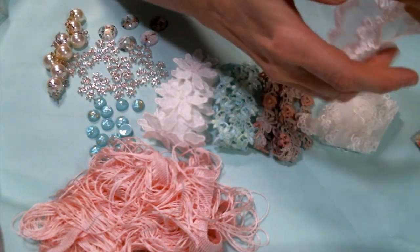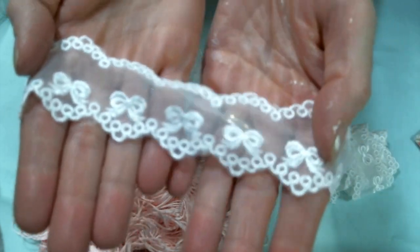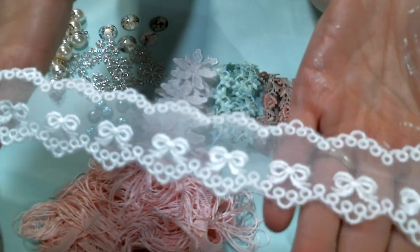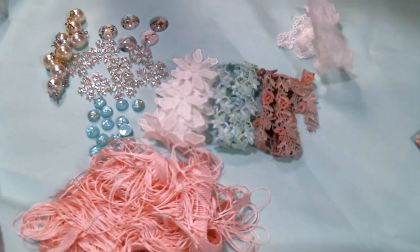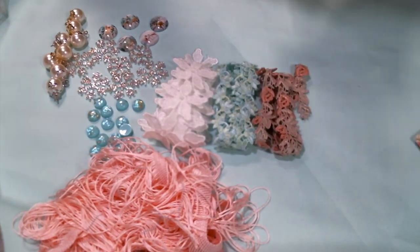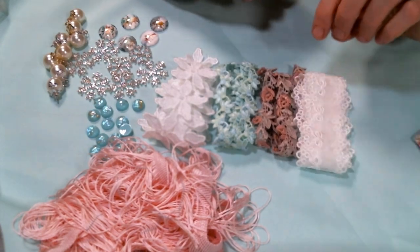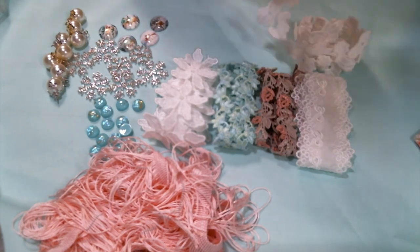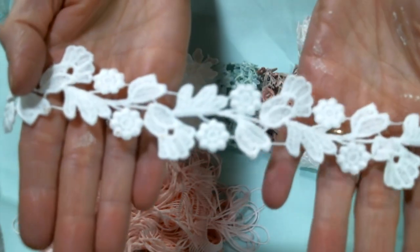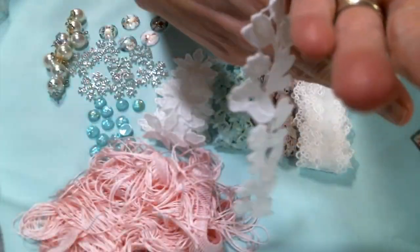And then there is this lovely scalloped netting with the bows. So cute. Yes, please. I love the bows. That is a really beautiful lace. And it's so soft. All right, and then I've got this trim, which is a great snippety snip, also a great edging trim. This one is really pretty.